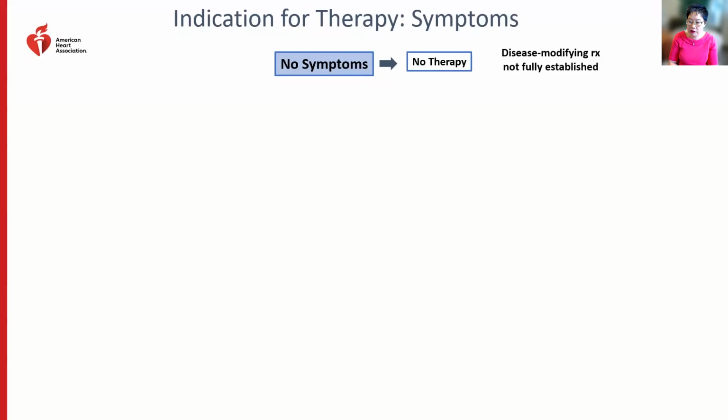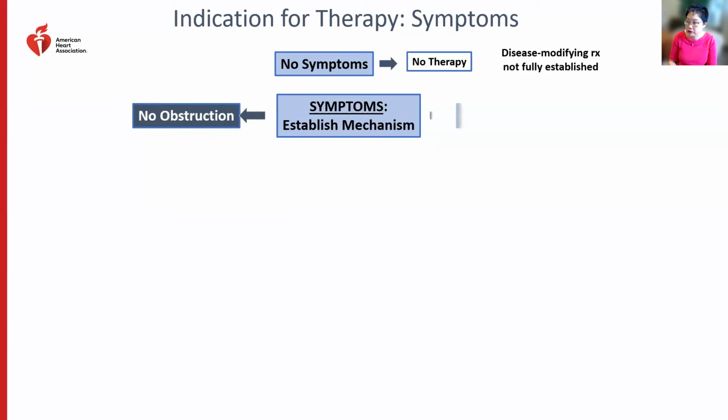And I'll point you to the VANISH trial, which looked at valsartan to potentially attenuate disease progression in early sarcomeric HCM. And so if they do have symptoms, and the most common symptoms related to HCM are effort intolerance, typically shortness of breath, lightheadedness, or chest discomfort with exercise, it's important to establish the mechanism, and that really needs to determine whether they have obstructive physiology or not.